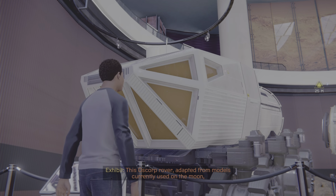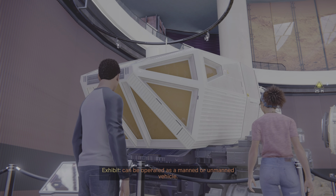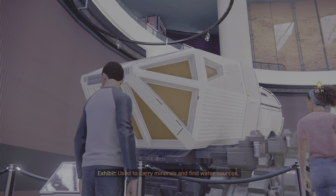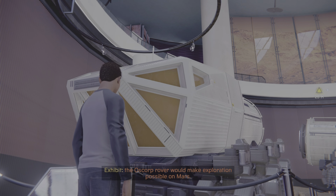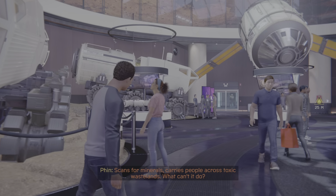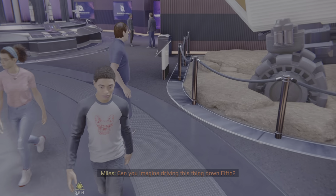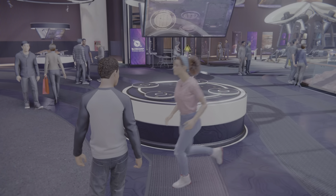This Oscorp rover, adapted from models currently used on the moon, can be operated as a manned or unmanned vehicle. Used to carry minerals and find water sources, the Oscorp rover would make exploration possible on Mars. Scans for minerals, carries people across toxic wastelands. What can't it do? Can you imagine driving this thing down Fifth? Move, pedestrians.